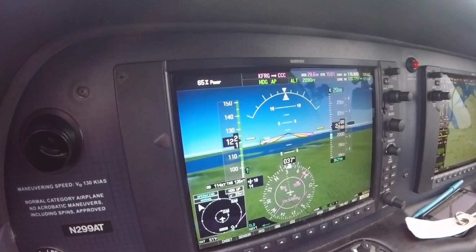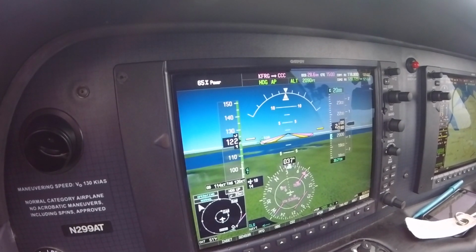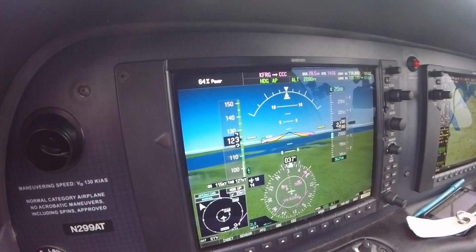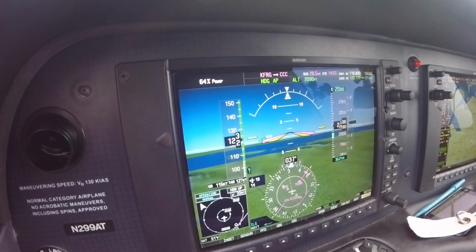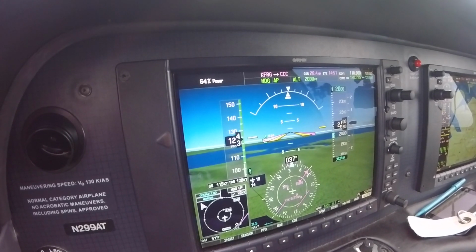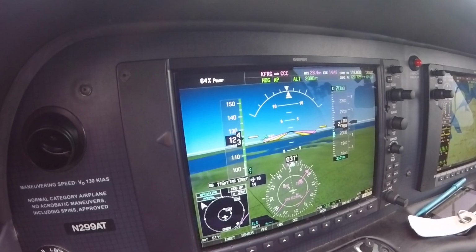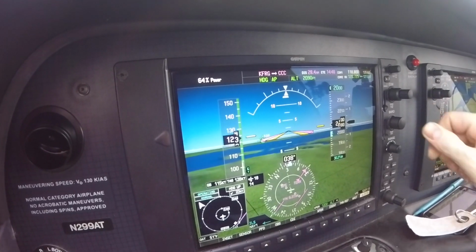Long Island Airport information November, time 1156 Zulu, winds 060 at 13, gust 16, visibility 10, sky conditions ceiling 10,000 broken, 12,000 overcast. Temperature 16, dew point 12, altimeter 30.20. Runway 6 in use for aircraft, expect ILS 6 approach, landing and departing runway 6.